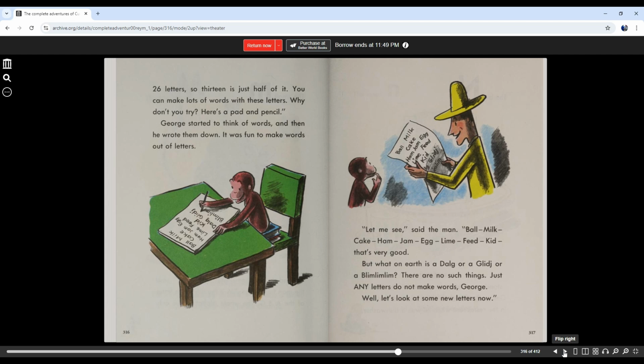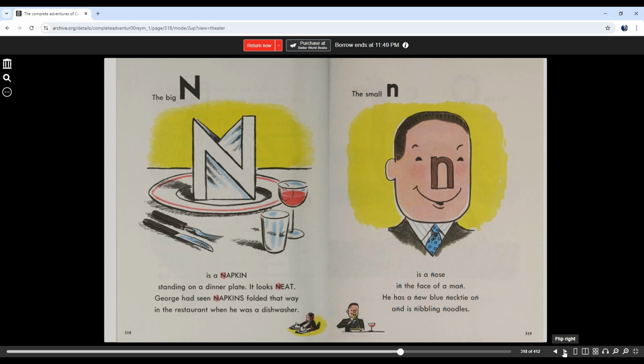Well, let's look at some new letters now. The big N is a napkin, standing on a dinner plate. It looks neat. George had seen napkins folded that way in the restaurant when he was a dishwasher. The small N is a nose in the face of a man. He has a new blue necktie on and is nibbling noodles.